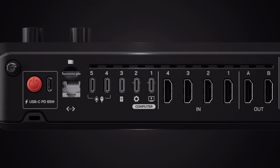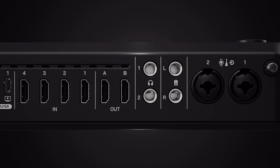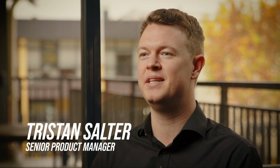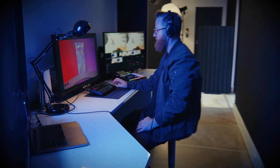The RØDECaster Video is a groundbreaking video and audio production console that combines powerful video switching, production, and recording capabilities with a complete professional audio mixer, offering creators everything they need to produce dynamic and engaging content whilst being super intuitive and easy to use. It's the ultimate all-in-one solution for video producers and podcasters, live streamers, and broadcasters.